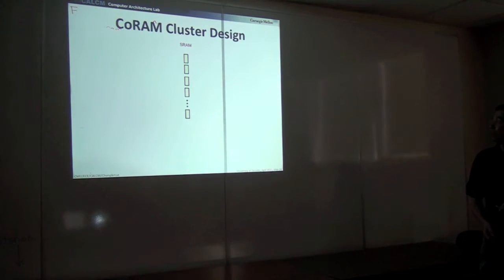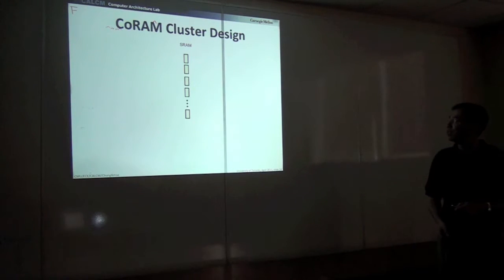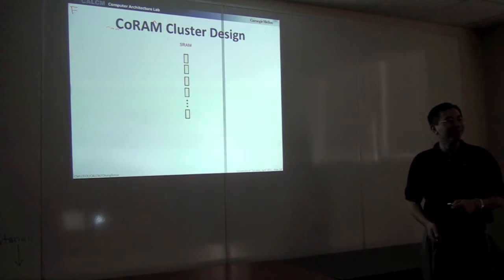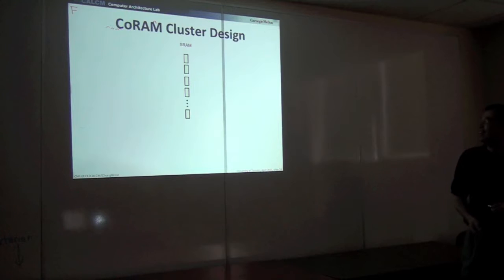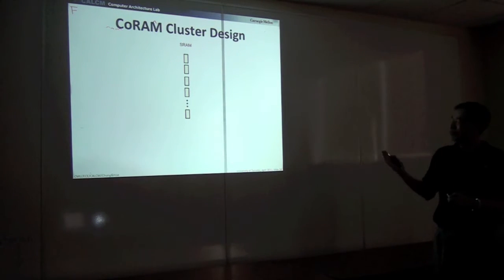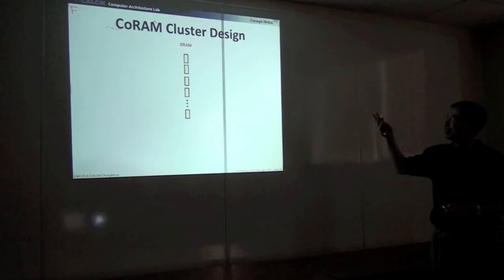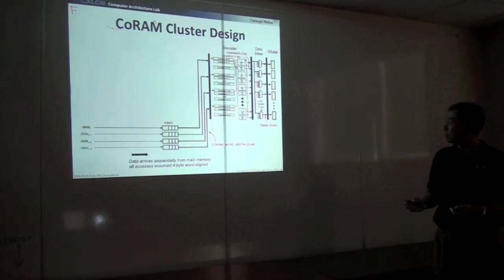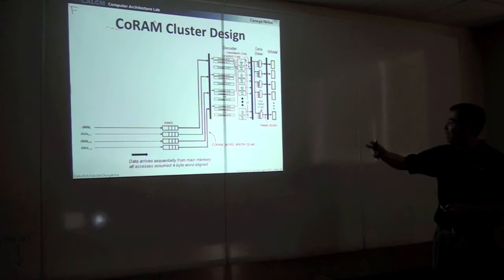Right, so let's take a look at this cluster design. If you buy a Xilinx or Altera FPGA, I actually keep calling it BRAM, that's okay here. So SRAMs, that's what you get. But in a CORAM world, the kernel sees that, but there's a lot behind it, and we have to build with that. First of all, there is a data path.